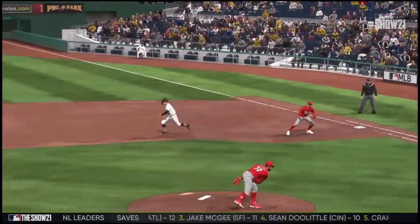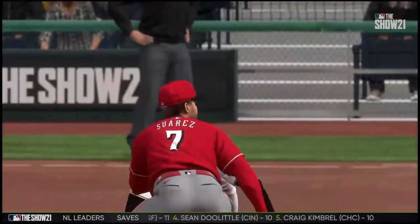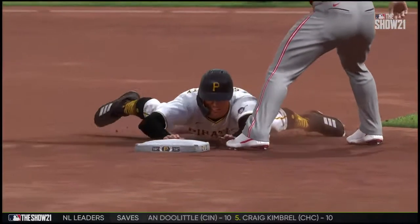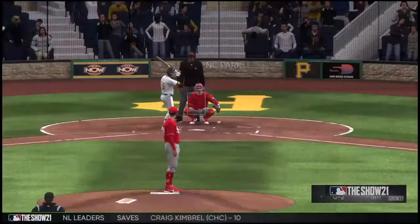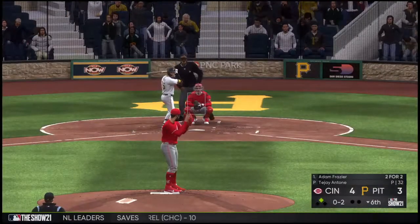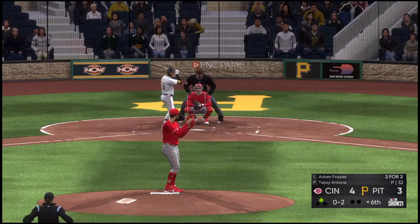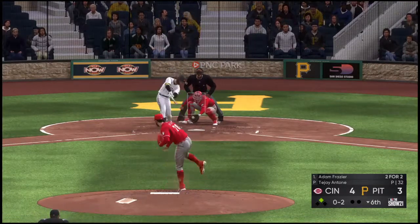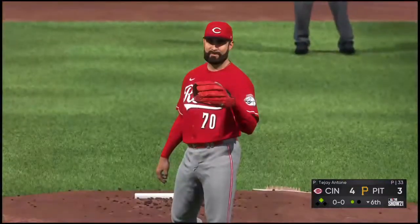Yeah, you can't blame the pitcher on that one. He did all he could do. That was just an impressive show of speed. Here comes the 0-2 pitch. And a good sinker there gets him swinging for the first out.